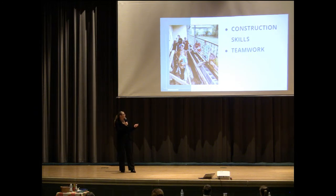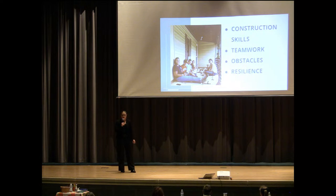And I also had experience working through obstacles with a team because we had to backtrack and build that weatherproof wall and work together and be resilient in the face of that challenge. And we kind of reassigned roles to best suit everyone's strengths so that we could work more diligently to make up for that lost time.